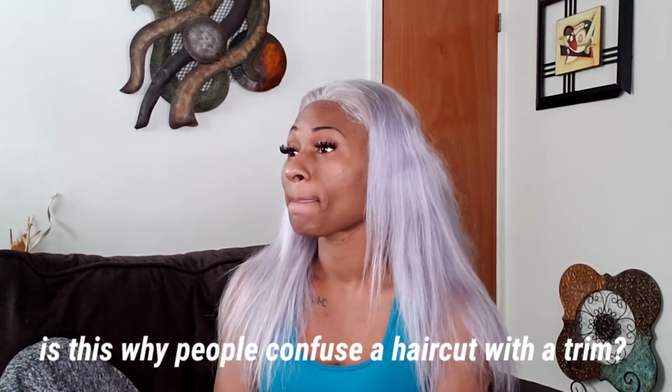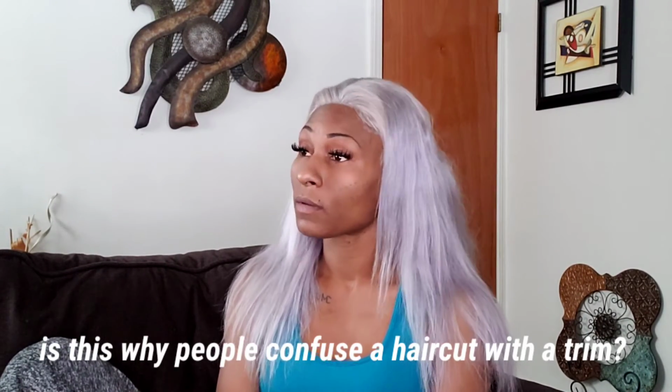Is this why you think people get confused with, like you said, a haircut versus a trim? I don't know why they get confused.